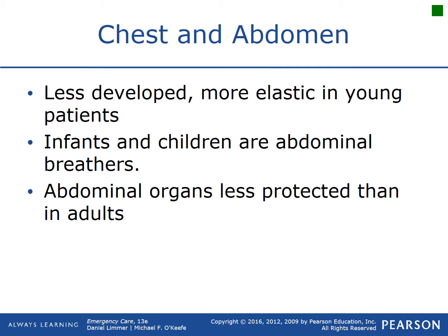And also, those kids are abdominal breathers, or belly breathers, as you hear. And that's because they don't have that fully developed chest yet. They don't have abdominal muscles. So all you can see is that diaphragm working really hard, moving back and forth to pull air in.